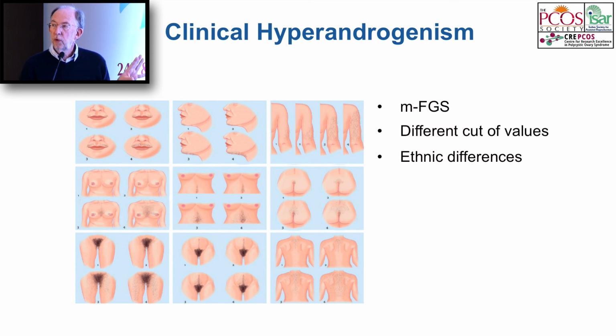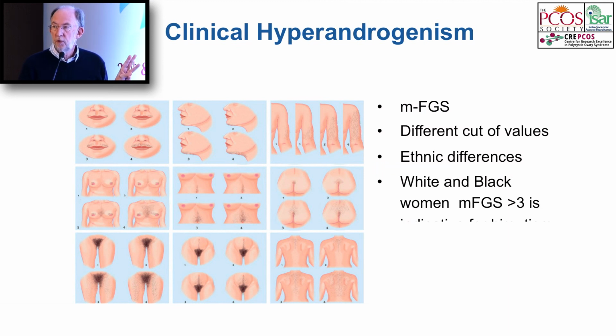But we need to look on this as being a very important component, because if we have a high score for hirsutism, then you probably don't need to get an ultrasound or even an AMH. It has been thought and is thought now that there are differences ethnically.